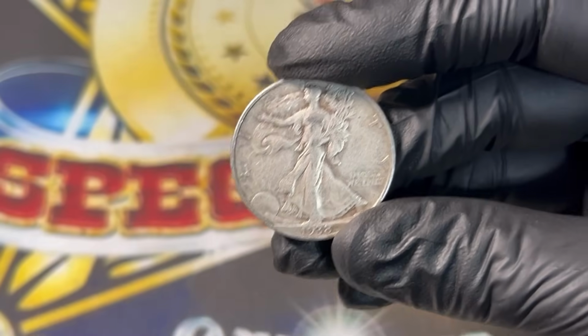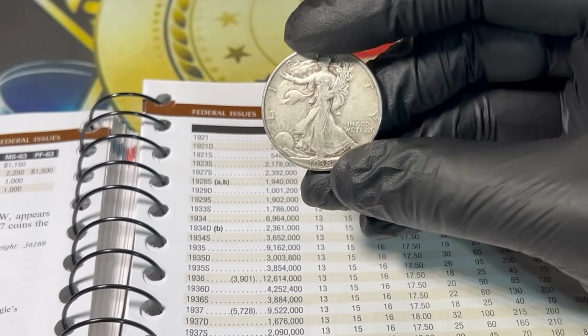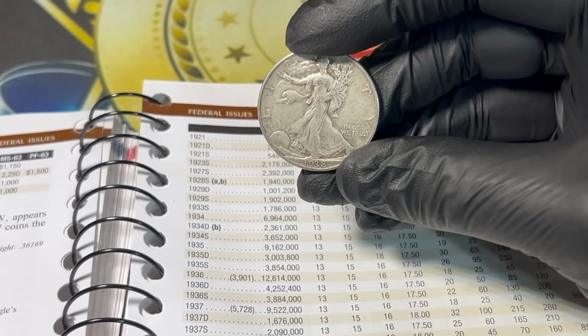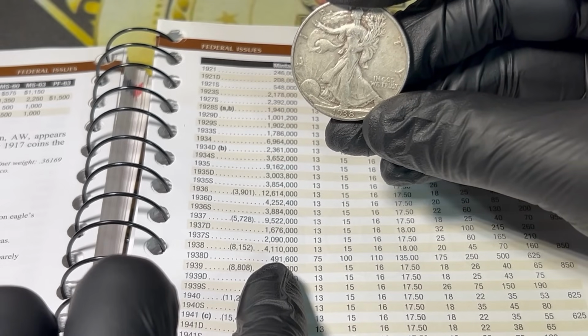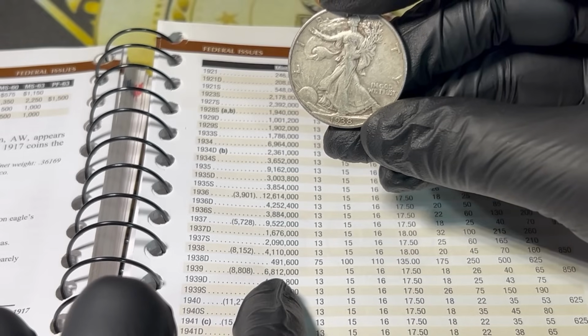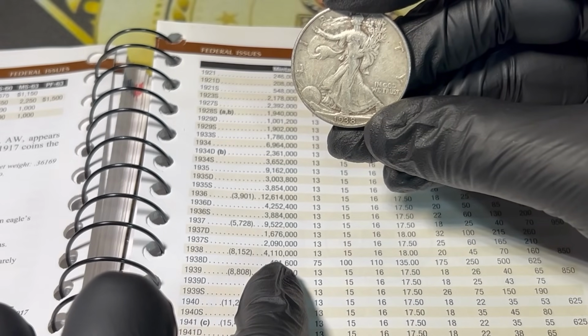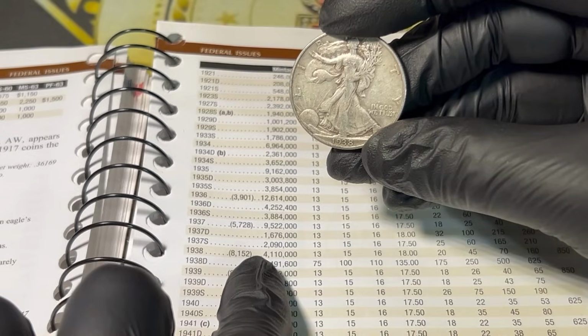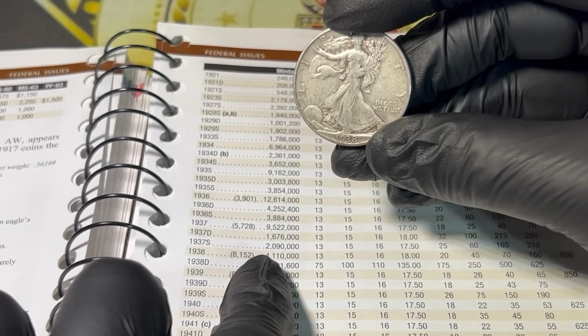What are my other options? So in 1938, we'll put the Red Book over here real quick. In 1938, you can see that the plain is over 4 million. 1938 D, 491,000. There was no San Francisco in 1938, so it's going to be plain or D. All right, we want the D. We want Denver. We don't want the Philadelphia this time.